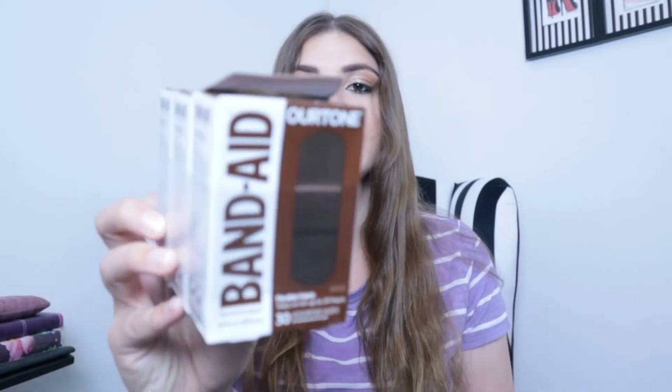I just had a mishmash of all sorts of Band-Aids in one box before, and I recently discovered the R-Tone Band-Aids that look like this, and I just love this idea so much. Honestly, they didn't really have a lot of shade diversity in the Band-Aid world until recently, which is a shame, and I try to be as inclusive as I can with all things. So I thought these were super cool, and I was excited to see them, and of course I had to get them.